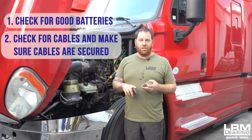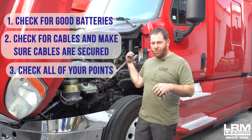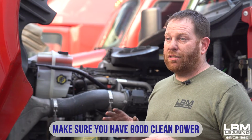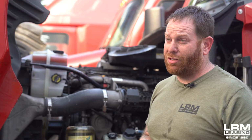And then you also want to check your points because it goes from the alternator, starter to batteries. And then you also have where it goes to a PSU box. And again, this is what I'm talking about with Freightliners, but most of the trucks have the same kind of routing. So you just want to make sure you have good clean power. If you don't have good clean power on the truck, most of the stuff is not going to work.